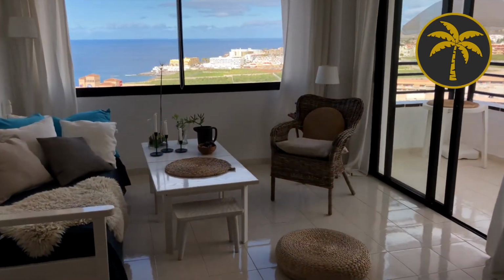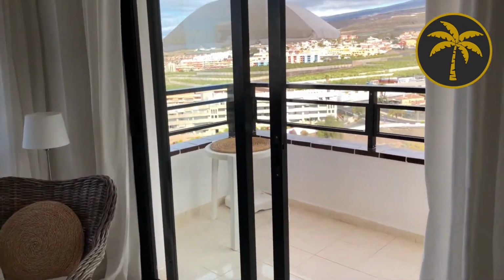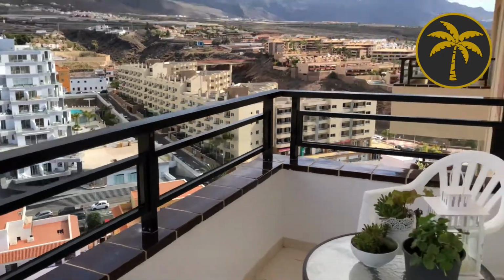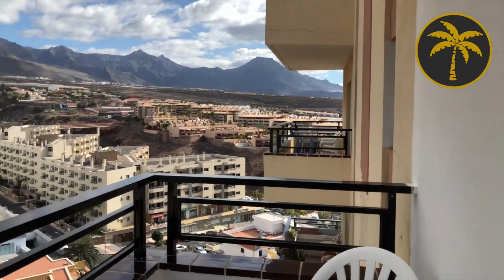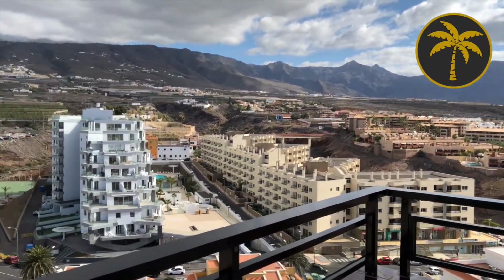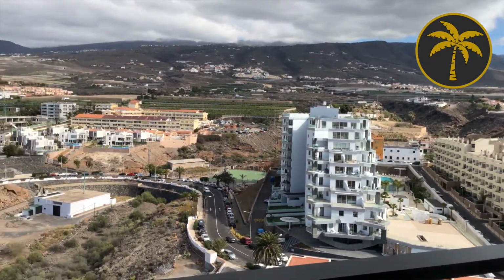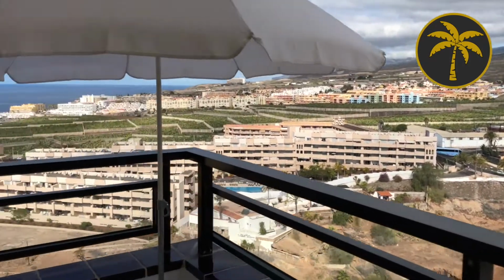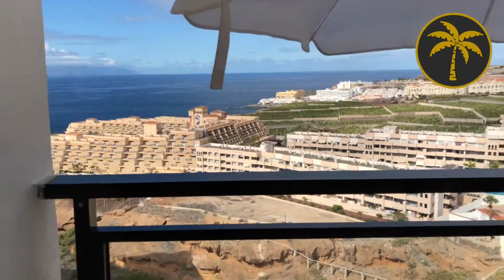And let's have a look at the view on the terrace. So we've got a fabulous terrace. We're on a very, very high floor here. Anyone that knows me knows that I'm not that brilliant on the heights, but when you've got a view like that, you've pretty much got to come out and use it. And it's a big terrace as well. There we are, look, there's the view there.